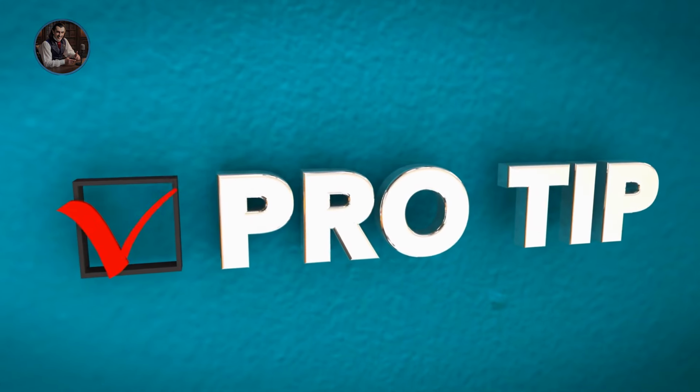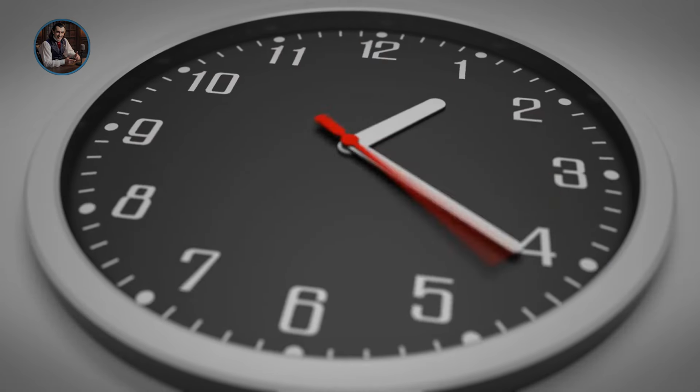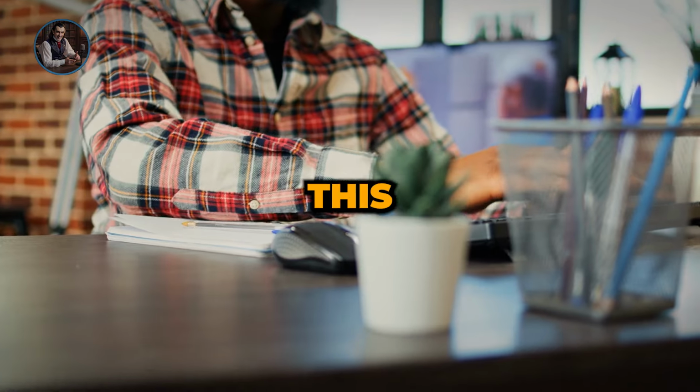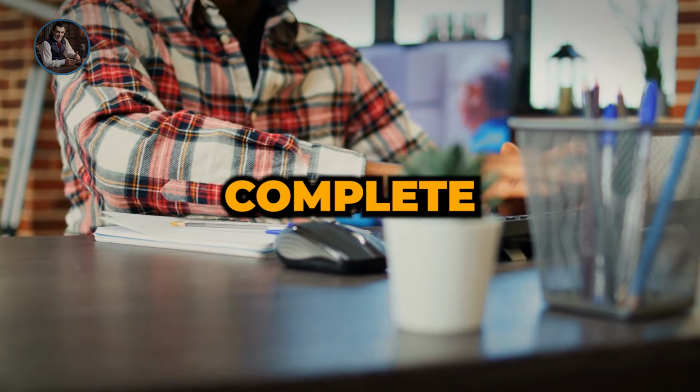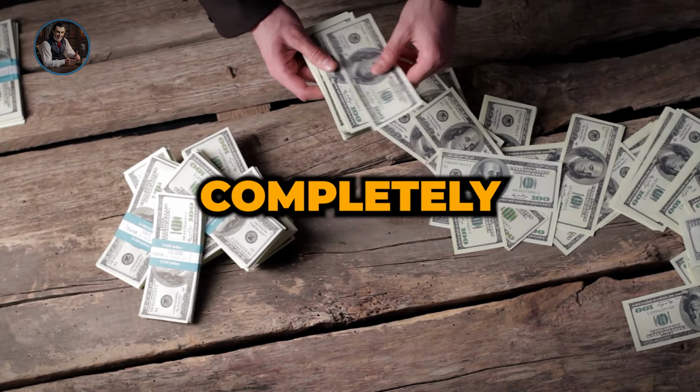And as a bonus pro tip, if you really want to automate this process, allowing you to have the maximum amount of free time, you can outsource this task to a freelancer who can complete this entire process for you, so that all you have to do is manage the account, making the income stream almost completely passive.